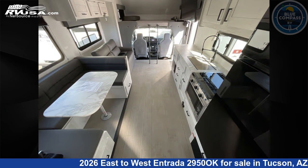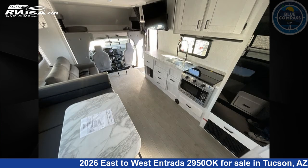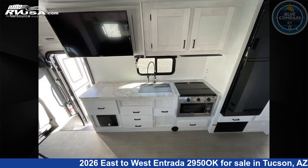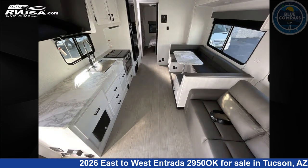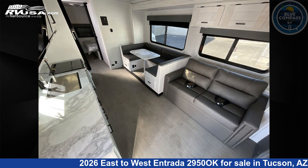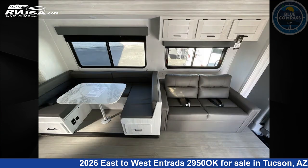This new East to West is 32 feet 0 inches in length and features sleeps 8, slide-out, and 35 gallons fresh water capacity. The floor plan layout of this Class C features bunk over cab, rear bedroom, U-shaped dinette. This 2026 East to West Entrada 2950 OK is built on a Ford chassis.